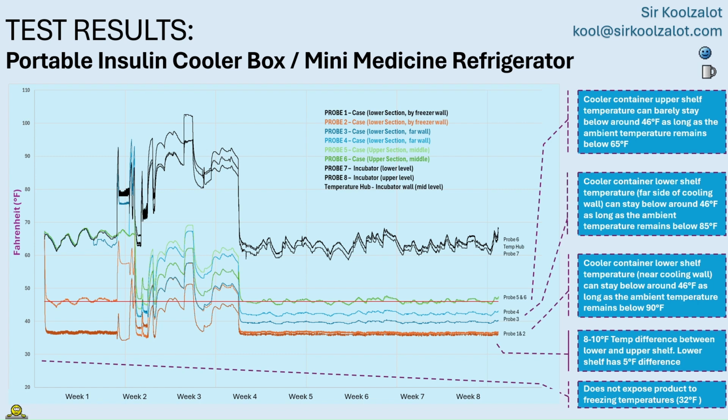So that's a very quick tour of this data set. But hopefully you get the essence of the idea, which is that this cooler does well when the medication is in the lower section of the container and quite close to the cooling plate. But as you get further away from the cooling plate, or you start to use the upper shelf, quite quickly you start running into problems with being able to store your medicine at the optimal cooling temperatures for storage.